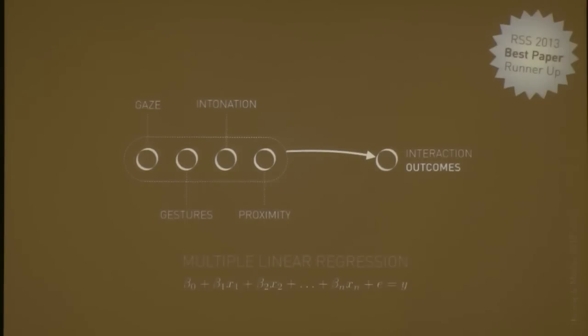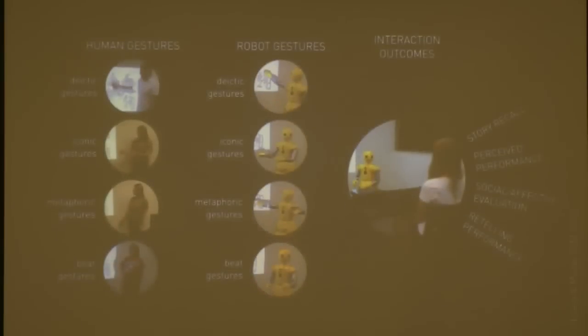So I'm going to tell you specifically what we did. Imagine that we're interested in designing a set of gestures for the robot. If you look at the gesture literature, you'll see that there are 4 types of main gestures: deictic gestures, iconic gestures, metaphoric gestures, and beat gestures. For any given interaction context, you see a different use of these gestures. For a speech, just a monologue, I might be using a lot of beat gestures. But if I'm giving a lecture where there's information, I might be using a lot of deictic gestures, pointing at things.